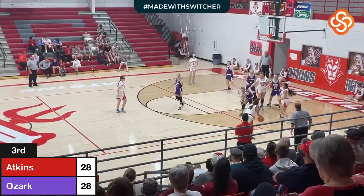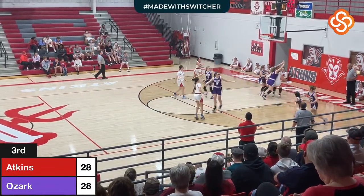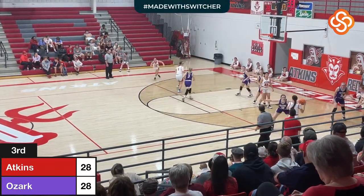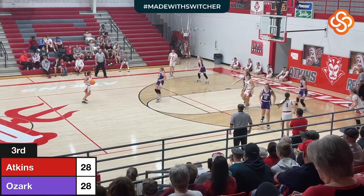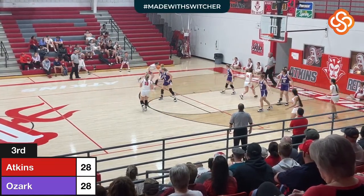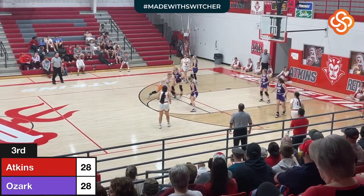Here's a pass inside to Gooden. Gooden kicks it back out to Crawford. Gooden now working underneath. Shot is no good, but she gets her offensive board. Kicks it to Wilcutt. Cross court to Crawford. Crawford kicks it over now to Katie. Katie setting it, penetrating, cut off. Kicks it back up top to Gooden.